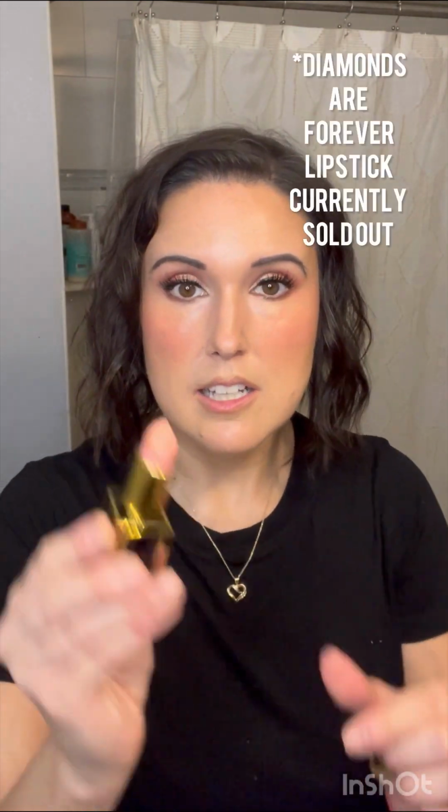Now we're going to do two new products. This is my favorite of the newness from Seint. This is the Diamonds Are Forever lipstick. I love the packaging, and this is a glitter. See if y'all can see it on here. This is an ultra glitter coated lipstick, but the lipstick itself on the inside is smooth. It's not grainy, it's not sandpapery. It's absolutely gorgeous, and it's a very luxurious, high-end feel.